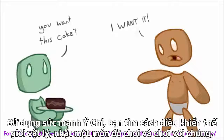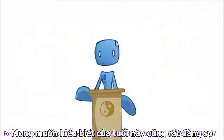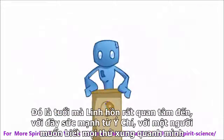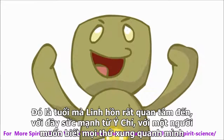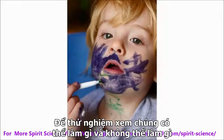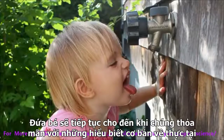Using your willpower, you try and control the physical world, picking up toys and playing with them, moving things around. We're all familiar with the age called the terrible twos. It's a common age when spirit is very interested and full of willpower to want to know everything about the world around it, to test it and see what it can do and what it can't do. The child will continue until it's satisfied in its basic understanding of reality.